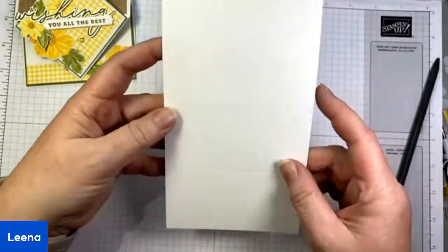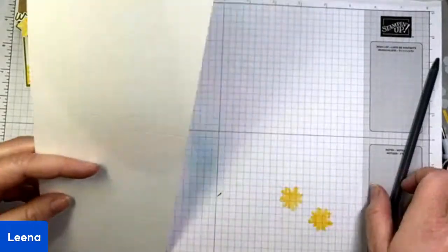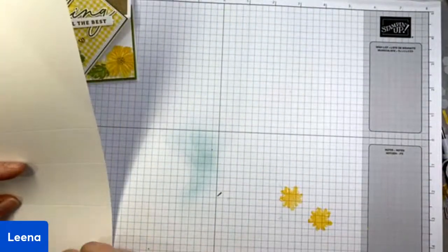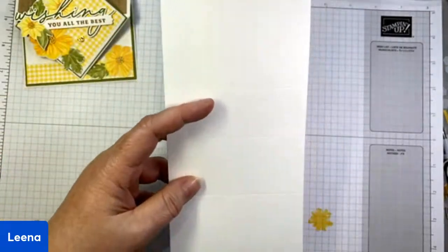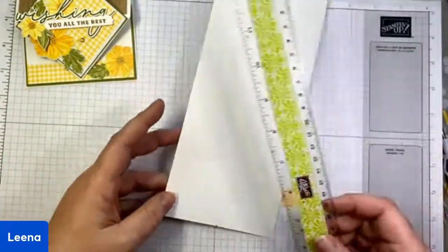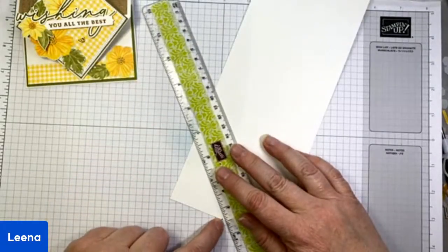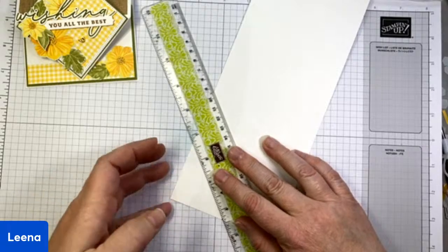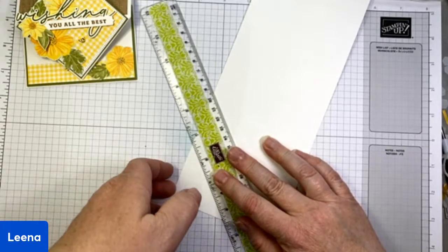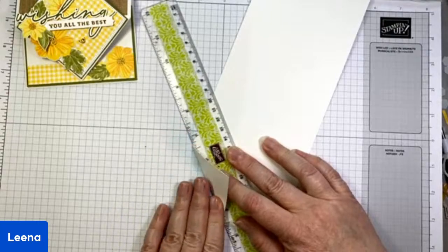Okay. Now I'm going to turn it so my score lines are here, and I'm going to mark this bottom edge at 2 1/8. So the center point at 4 1/4, right? So 2 1/8. Then I'm going to take a ruler. I'm not going to try scoring. I'm just going to take a ruler. I'm going to line up my ruler with that little tick mark and that first score line. And I'm just going to bend my cardstock in. This is going to help form my diamond.